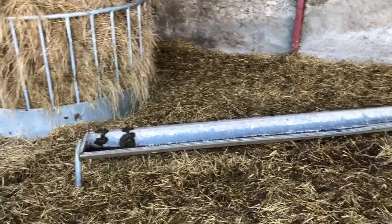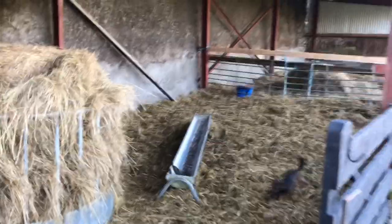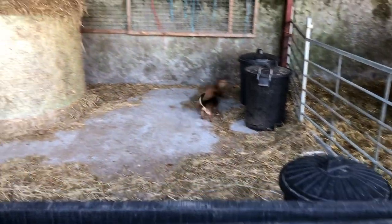The feed trough won't. The rams shat in it, so I've got to clean that. So this shed, this is today's job, is to get this ready for the ewes to come in, to be sheltered from the weather and for getting ready for lambing.